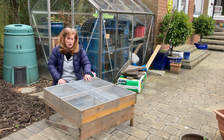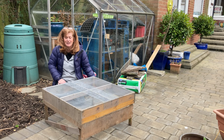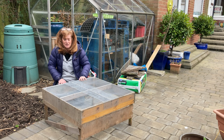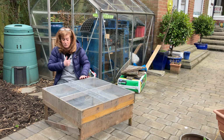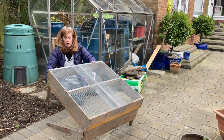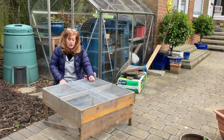I'm in the back garden now, and I just thought I'd show you this. My dad made this last year, and it was a cover for his strawberries because the blackbirds were eating them. Anyway, he hasn't got strawberries anymore, so he gave it to me, thinking I would make use of it. So what I'm going to get Kenny to do with it is he's going to put some legs on the bottom to raise it up to normal table height, and I'm going to use it as a little potting table.